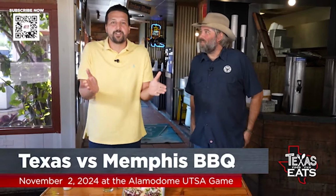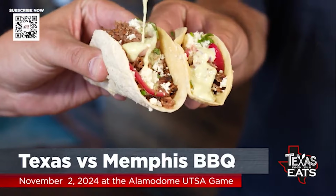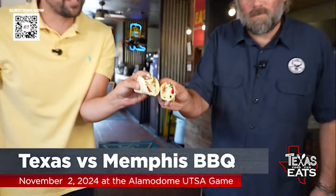So make sure you get your tickets, go out there, get a sample. You can get one of these tacos out there. Come on. My goodness. Y'all come cheer us on. Yeah. Go vote for them. It's all about votes. So go vote for Texas when you get out there. Salsa right on top. My goodness. Cheers to you, sir. Cheers. All right. Thank you. That's the bite.